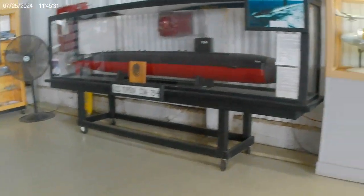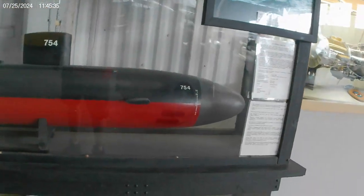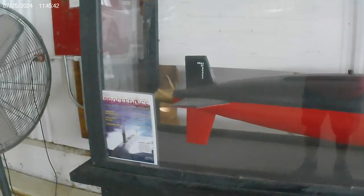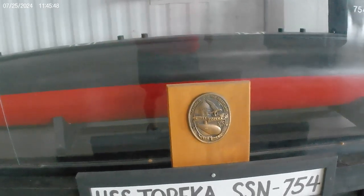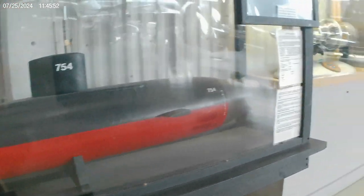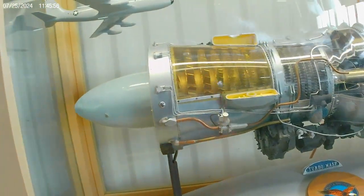Let's go over to look at this submarine. This is the USS Topeka, SSN-754. Wow. Defender of the Heartland, USS Topeka. Turbo Wasp engine.